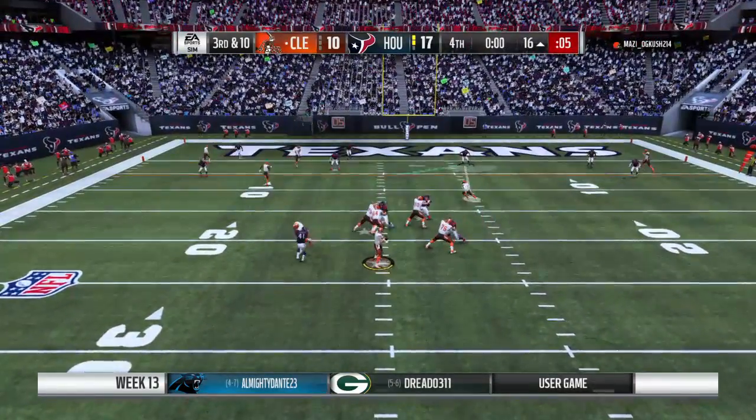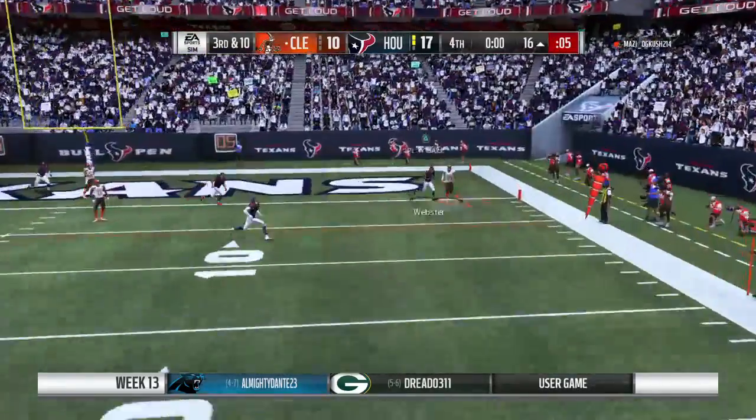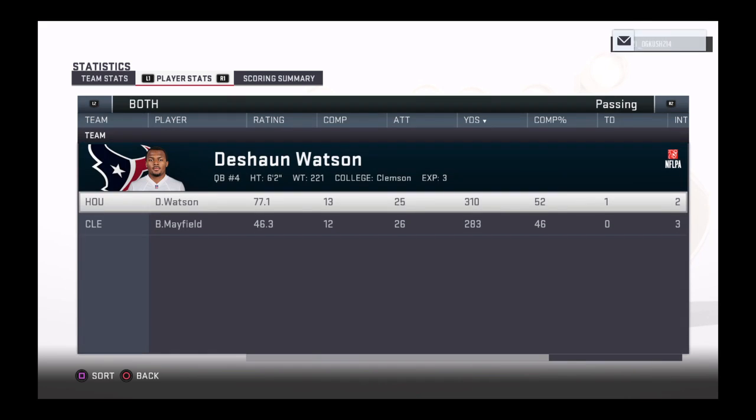One last shot for Mayfield here. Escaping the pressure right. And it's incomplete. So their final drive comes up empty. And with that, the ball game is over.